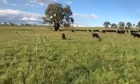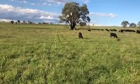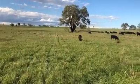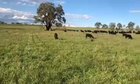And we've made the decision to start splitting some paddocks. So there's 47 paddocks for this mob, so there's 47 paddocks in the cell. And the paddocks that we can split with hot tapes we are, and that brings us up to 72 paddocks.